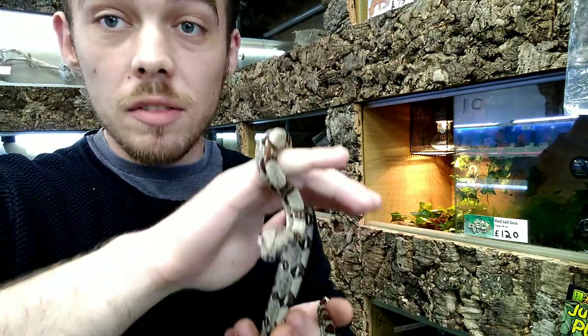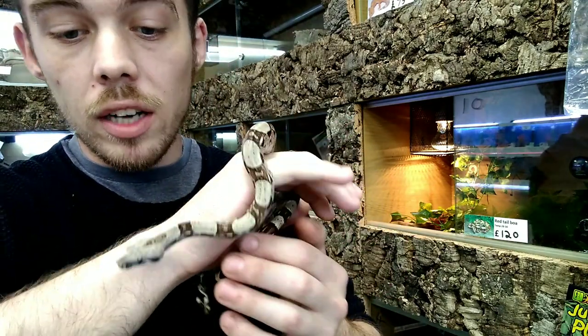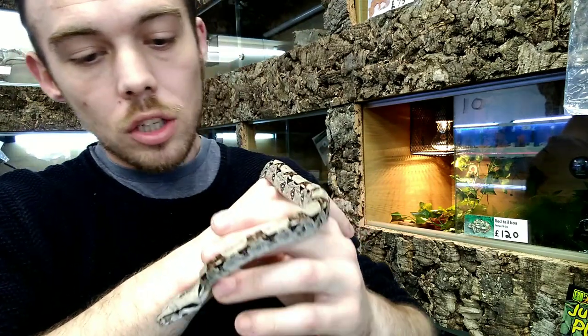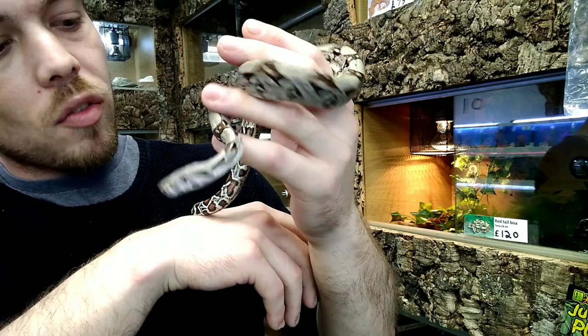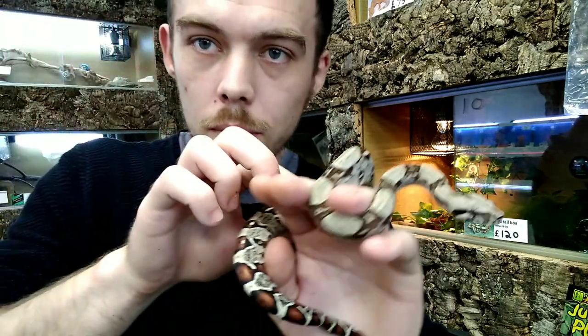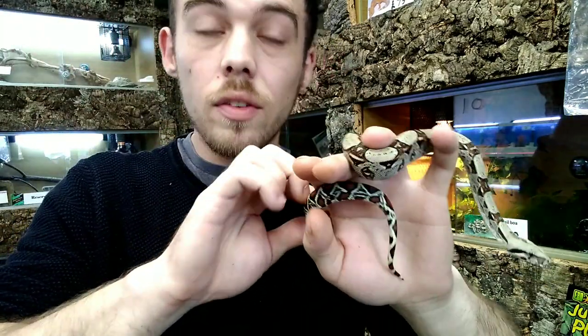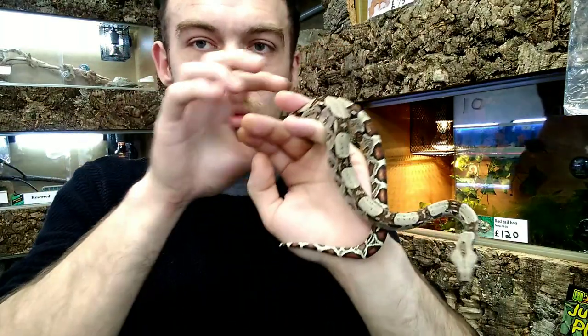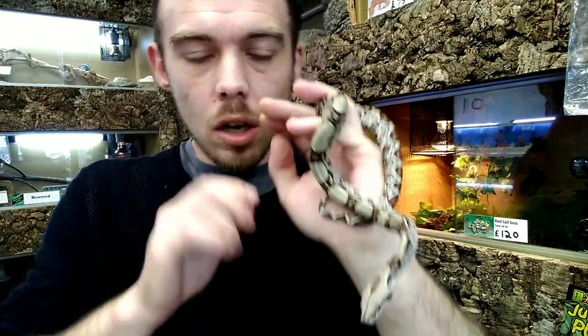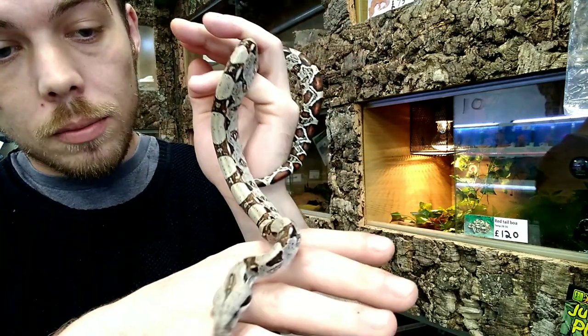So she's defensive more than anything, it seems, out of fear of getting out. As soon as she's out, she's calmed right down. But I can't see anything wrong with her at all. She's soft all the way along, because they can actually cook themselves by being near the bulbs, and it becomes rock solid. So it doesn't look like she's done that.